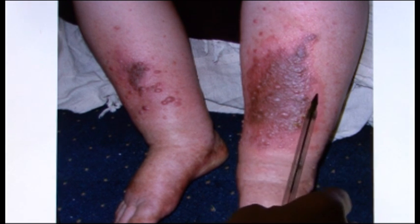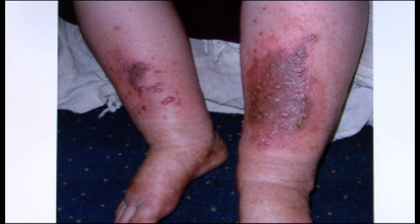And then the acute. But this is a chap who's quite prone to cellulitis as well. He's now on long-term antibiotics to prevent it, and it has helped. He's not had near so many attacks of cellulitis. But he's got long-standing features again. And papillomas there. Yeah, very typical.